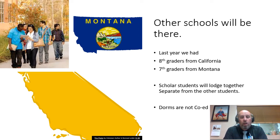Last year we were there with 2 other schools, so we don't know who we are there with this year, but this gives you an example of what it would be like. We did have an 8th grade group from California and a 7th grade group from Montana. So we will be there with other groups.